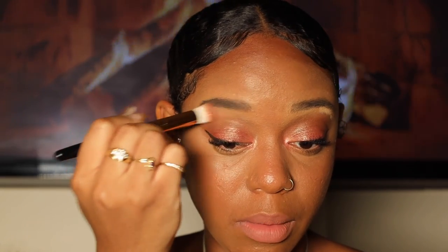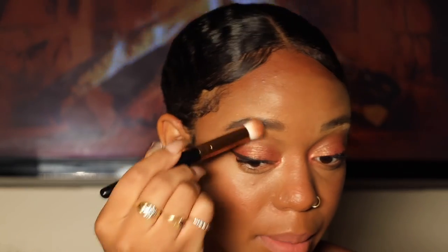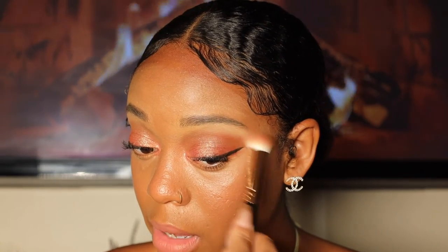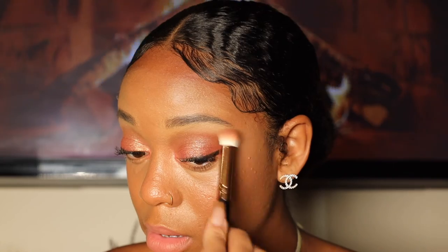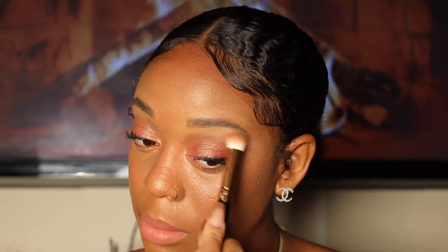I didn't mess up my look. But I'm just gonna put in a little bit on the end and just see how it goes. So I'm just gonna use my buffer brush and buff out the highlight that I just put. And look how smooth that is. It's a very creamy formula, so it was very easy for me to blend that out. I thought I was gonna mess up my look, and it actually made it look better.